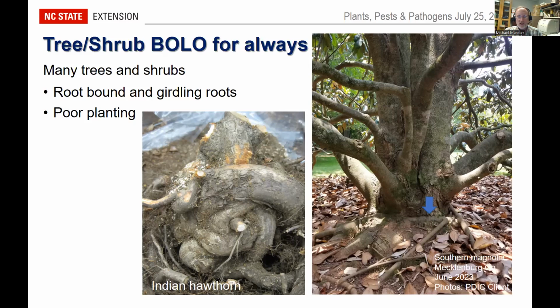And I can't say how much of the thinning and decline was caused by this, but certainly one factor could be that girdling root you see marked by the arrow there that is starting to choke off the main stem. And I would add to this poor planting, because if you plant too deeply or you mulch too deeply, that's going to encourage the growth of some of these roots that may be near the surface that are headed the wrong direction.